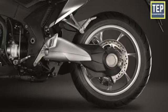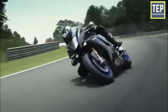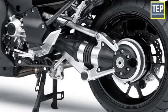So if they're the sturdiest, then why don't all expensive bikes use them, since cost doesn't matter so much for the exotic machines? Well, to start off, they are way heavier than belt or chain drive systems, which limits their usage in high-performance, super sport machines, where weight saving is crucial.